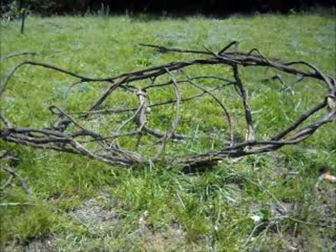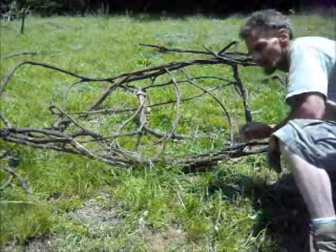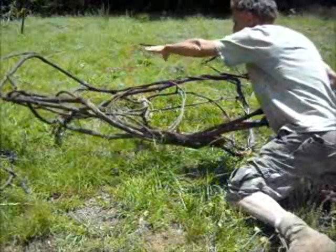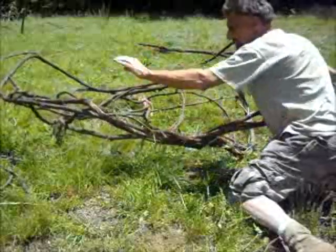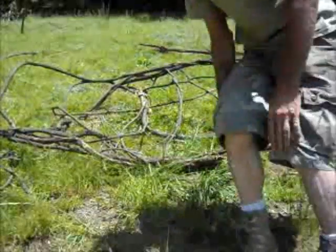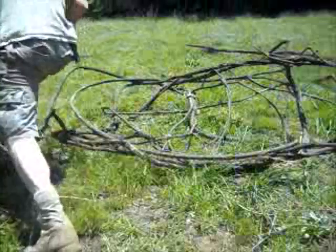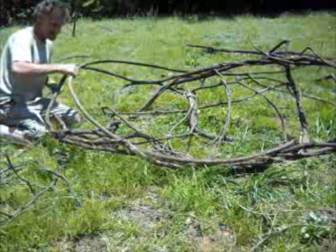Alright, I got the basic frame put together. What I need to do now is lay a top rim along here. I'm going to make this upper edge flat. I'm going to take these waves out of it. Let me go find another vine. Okay, I'll just lash this right here.